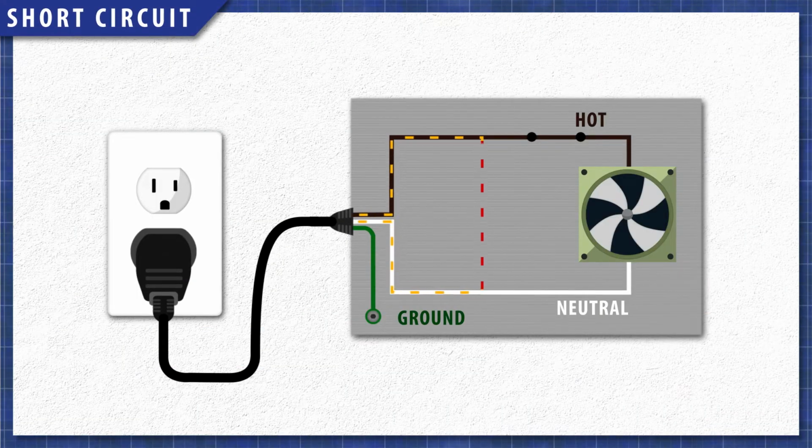Short circuits are created when the hot and neutral wires touch, and the circuit is completed before the load. In this case, the current no longer flows through the entire circuit, and with no resistance, the current rises. Without any protection, this increased current will cause the wires to heat up, burn out, and will start an electrical fire.